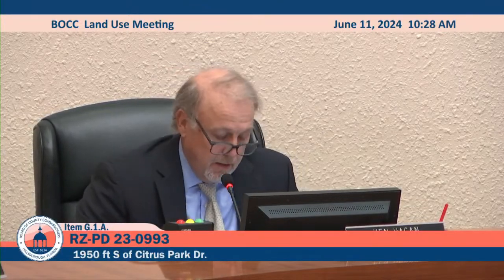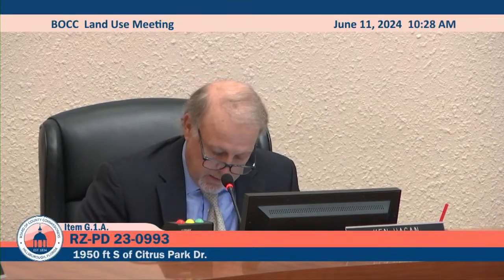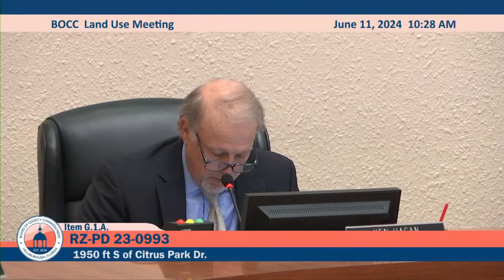Regarding the connectivity, we've seen this a million times. Planning Commission or staff, they always encourage it. Neighborhoods never want it. At least in this case, I think as was pointed out by the applicant, the additional traffic would be a burden to the existing neighborhood. So I support not requiring the condition.